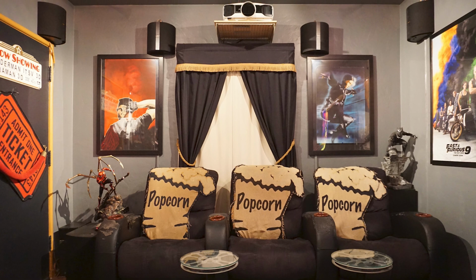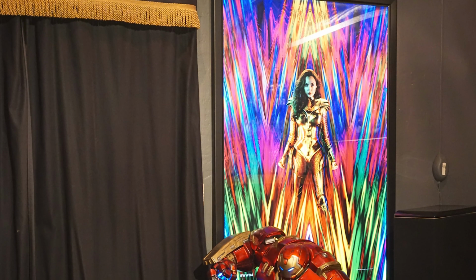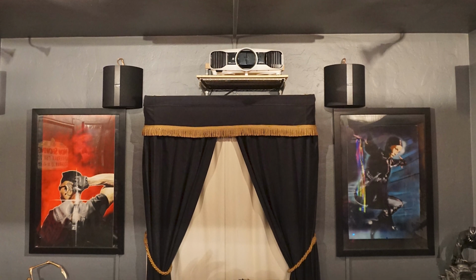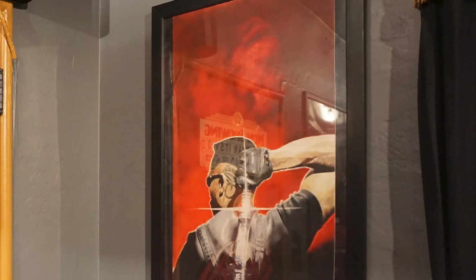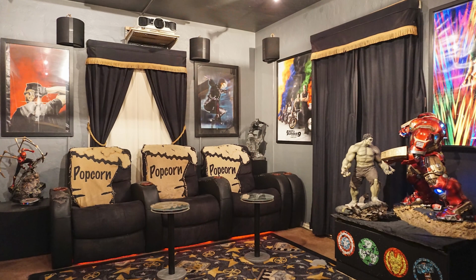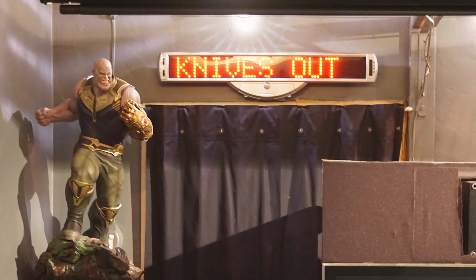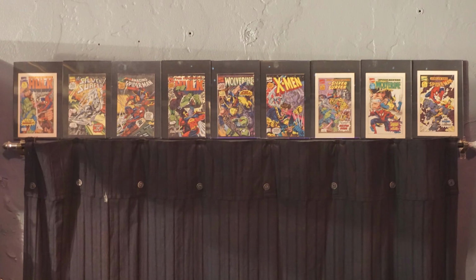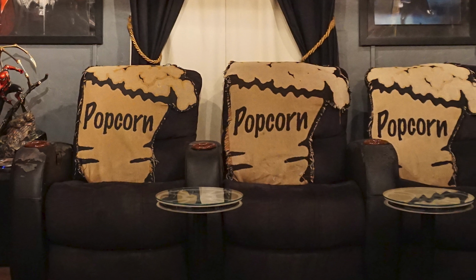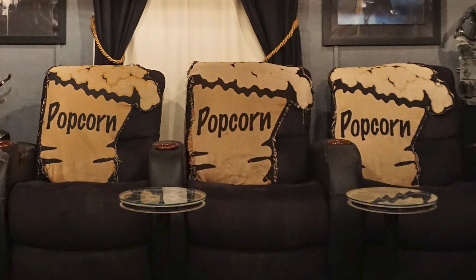Moving up the walls, we have some cool snap lock and backlit posters around the room, and on the back wall, being a massive Blade fan, these paintings were actually done by his sister, which is awesome. He's managed to close off the 4 entrances and a window with some black curtains. One entrance has a scrolling electronic letter marquee sign on top, while the other entrance has some cool comic books being framed. Now I'm sure you guys noticed these popcorn throws on the 3 seats, which were cut out from a throw blanket that was also purchased from Home Theater Interiors.